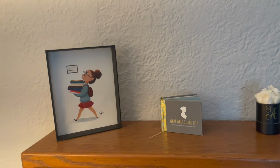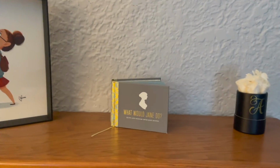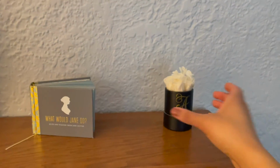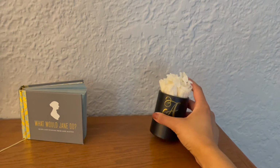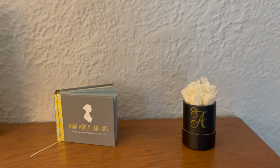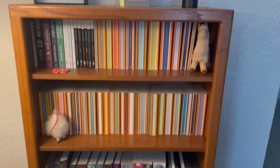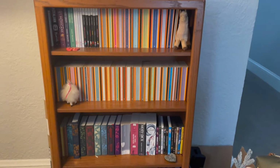She gave that to me one year for Christmas because she was like, this is so you, and it is. What would Jane do? And these are actually real flowers that have been preserved in a way so they'll last years. And again, they're mini roses, which was very thoughtful. All right, this is where I house a lot of my other classics.